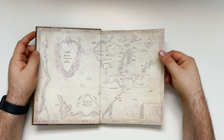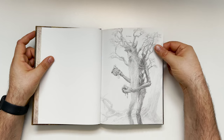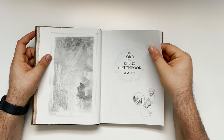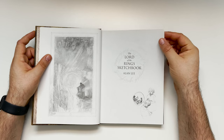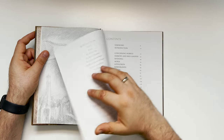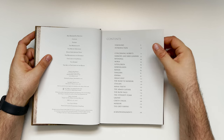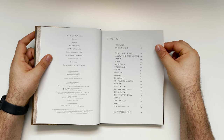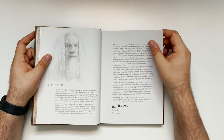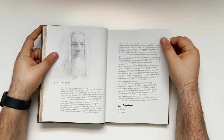Yeah, of course it starts with a map. It's good paper. Published by HarperCollins in 2005. Foreword by Ian McKellen.